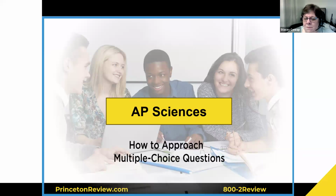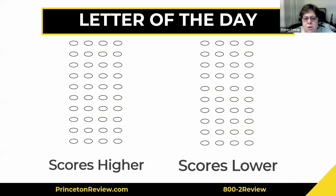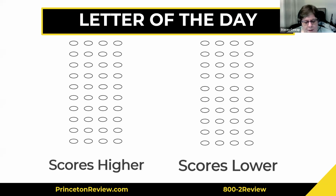What I'd like to talk about first is the multiple choice questions. Section 1 of each of the tests is all multiple choice questions. I want to talk about how to approach them, how to look at them, how to think about them. I apologize, it seems there's a little bit missing on this chart. But what I want to talk about is the letter of the day.